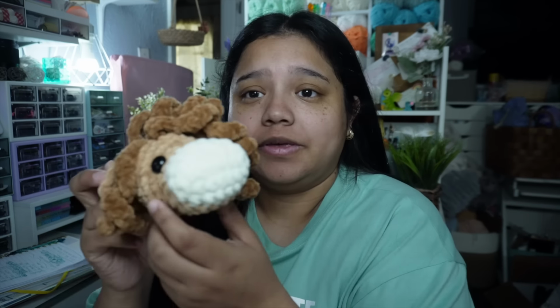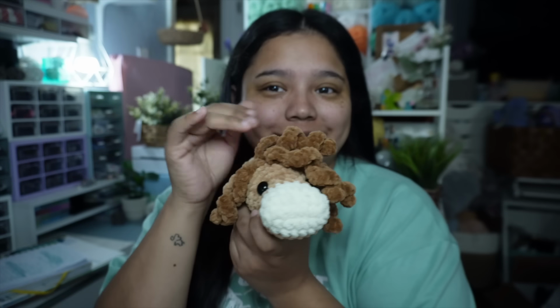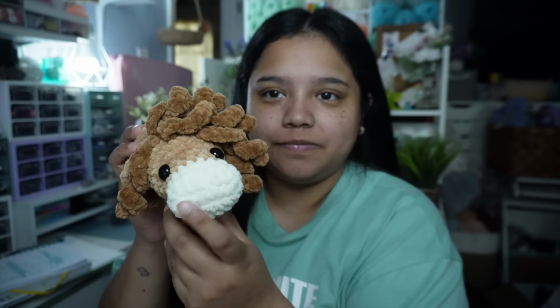Okay, so remember how I told you I couldn't find my horse pattern? Well, I found him. He was hiding from me. Or she. I don't know. Here he goes. Look at his mane. He's a little emo, just a little bit. But yeah, he's a cutie.